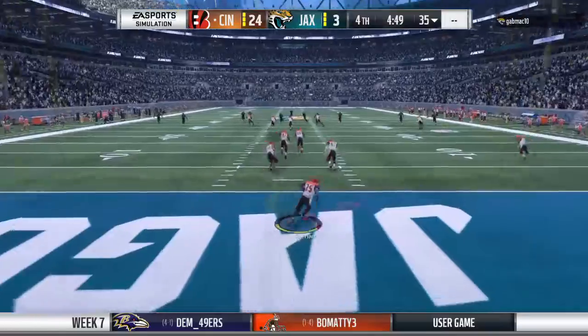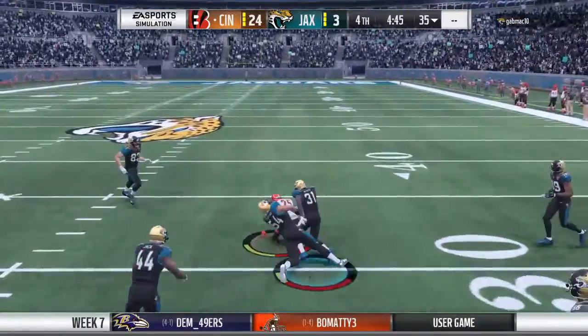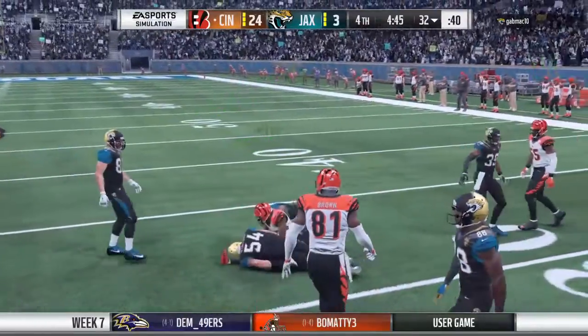It hasn't been the best performance, that's for darn sure. But there is something to be said for fighting to avoid the goose egg, and they're at least trying to finish out strong.